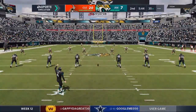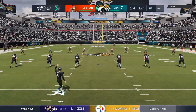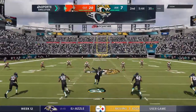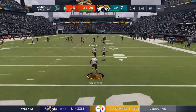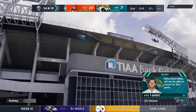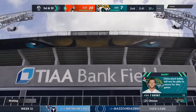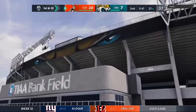Josh Lambo to kick off for Jacksonville. And Lambo now, after the touchdown, he'll kick this one away. And taken down just past the 20 at about the 21-yard line. It's on the return. The Browns take over 1st and 10 at their own 21-yard line.